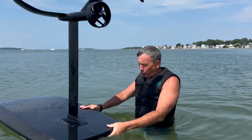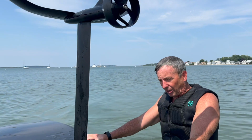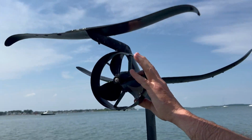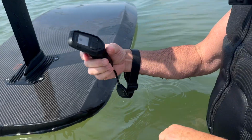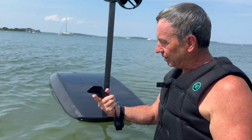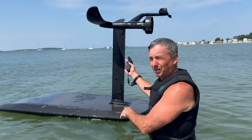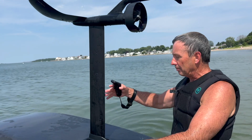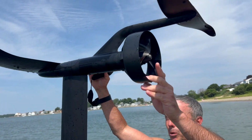Well, this is an e-foil. The maker of this is Flight Board out of Australia. This is the mast, the board, the wings, the prop. And this is the handheld throttle. It goes up to about 30 miles an hour, believe it or not. It's like a Bluetooth motor control, and these are like the airplane wings.